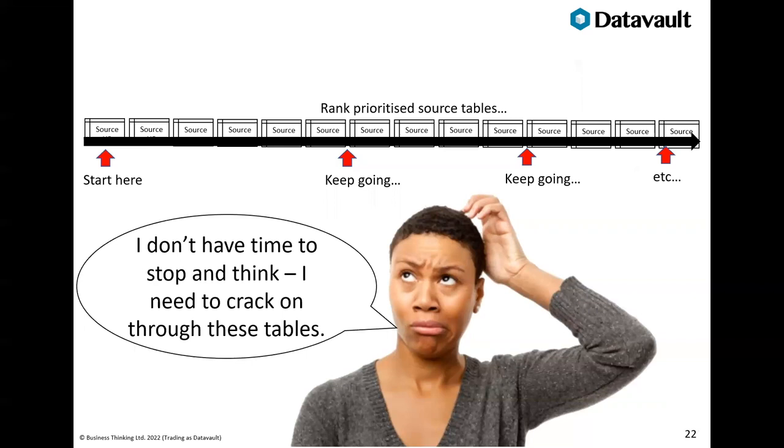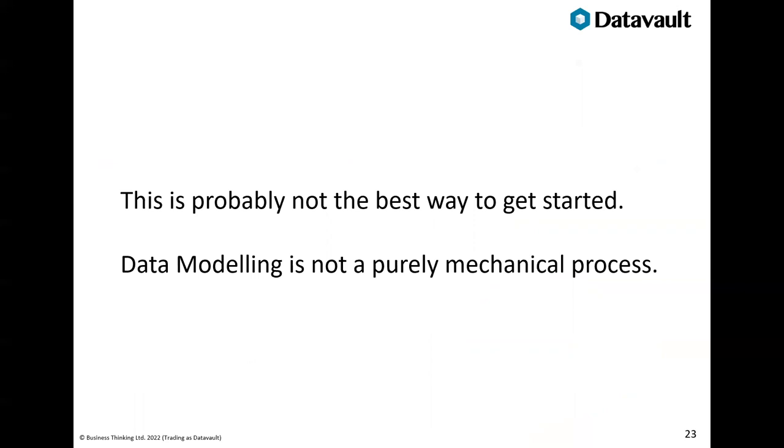Now there's a mistake. If you just say, well, I've got lots to do, I just need to start at the beginning and work through that table list, building and building out the data model, then I'll solve my problem. I'll just keep working at this, keep bringing data in at high speed. I'd say that's probably not the best way to get started. Okay, data modeling is not a purely mechanical process. Yeah, you'll get vendors out there saying, yes, all you have to do is to point your tool at this big data set, all these tables, press a button, and as if by magic, you'll have a Datavault data model ready for you to process.